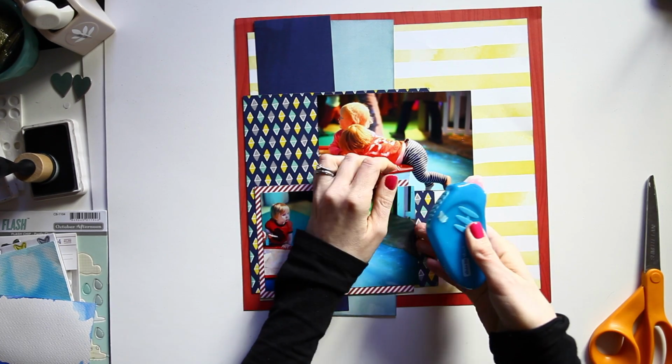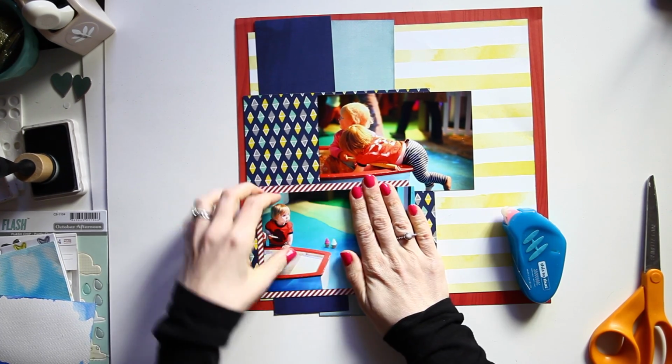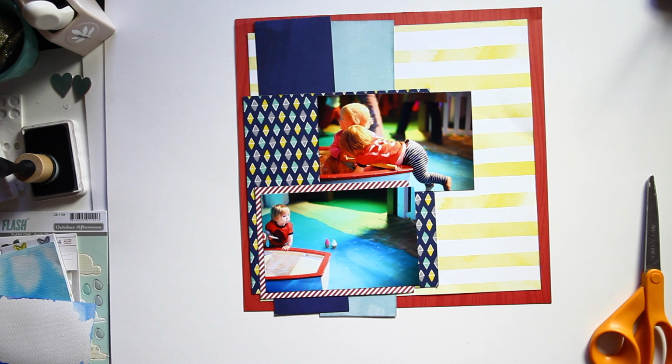It's a very graceful way to glue things, I'm sure. But sometimes you just gotta do what works. One more side here. Okay, photos are stuck.